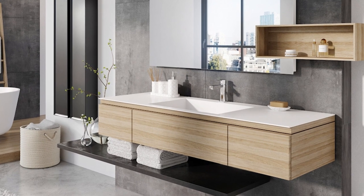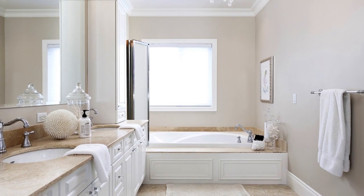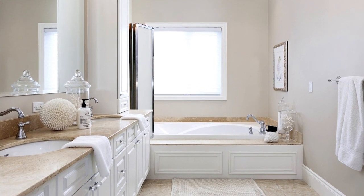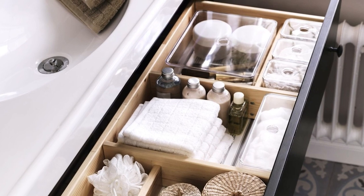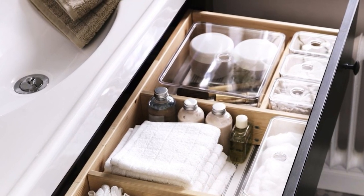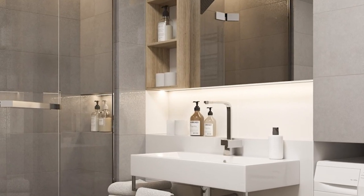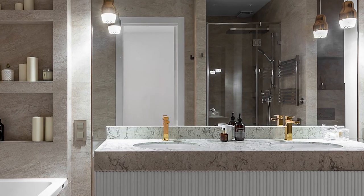Use the space under the sink. Buy a cabinet with drawers or doors. Hide your household chemicals, wash powder, and all other things that you don't want to leave in plain sight. Buy a few identical plastic or ceramic bottles with dispensers and pour liquid soap and shampoo into them. They look much nicer than standard packs.